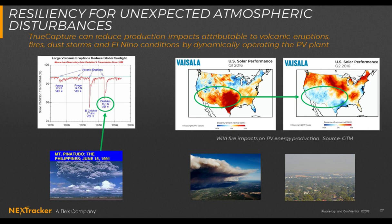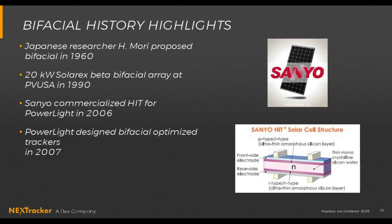TRUECAPTURE also provides resiliency if the site changes over time. For example, if there's settling of the piers and the foundations over time due to site conditions, geotechnical conditions, the TRUECAPTURE Smart Module enables us to adapt and recommission the site with a great degree of autonomy. So this technology can help us deal with unknown conditions and maintain the financial benefits.